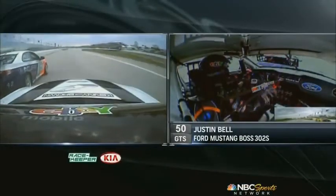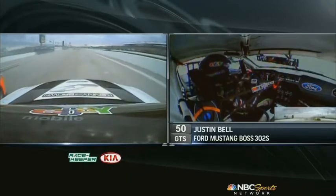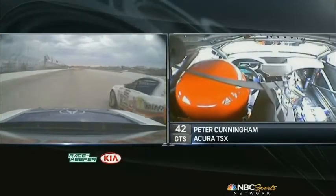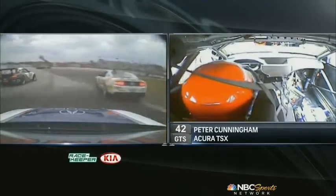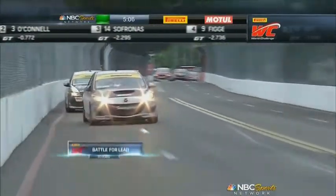And now let's take a look at this restart by Justin Bell. There you see him on the power early, up through the gears, looks pretty even there, but he's got the inside line now down into the brake zone. What will Petey do? He tries to go to the outside. See traffic out to the outside of Petey, just a nice clean move by JB. Boy, that is two professionals giving themselves exactly enough room. No more, but no less than to make it work.